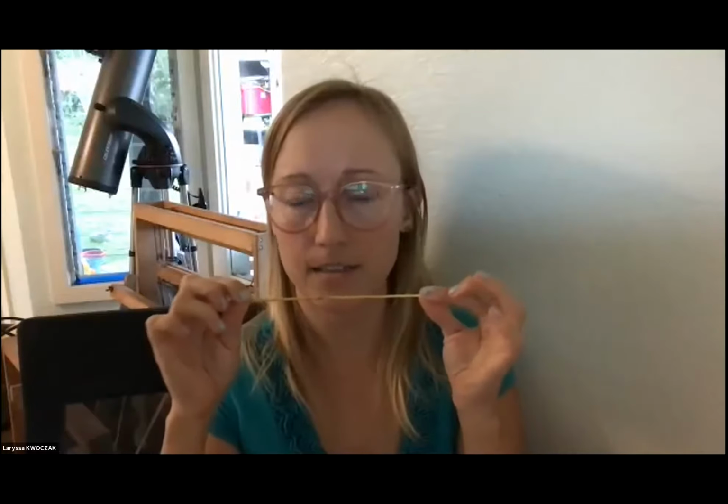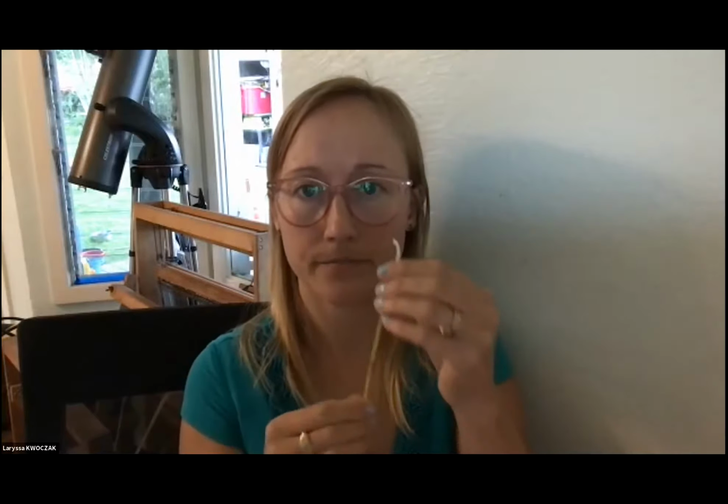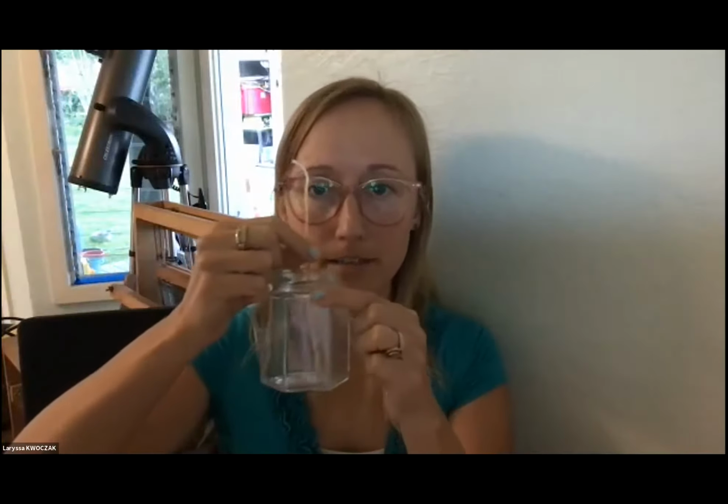And you can buy a little metal piece that goes down inside it to hold your wick. But what I do is I cut my string to be a few inches taller than the container. And then I just dip it into the wax. You dip it into the wax and then hold it straight like this. It'll make the wick really stiff. Once it's really stiff, you can put it into your container and it'll stand pretty straight up just like that.